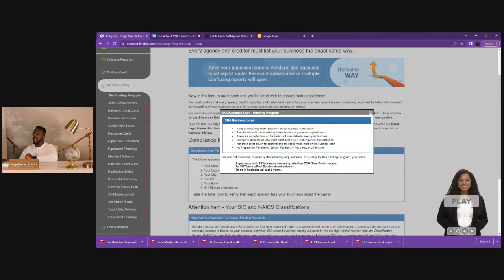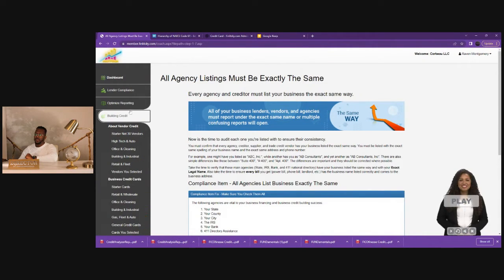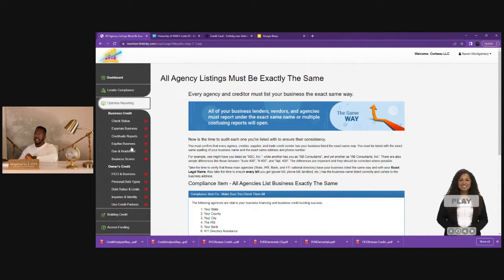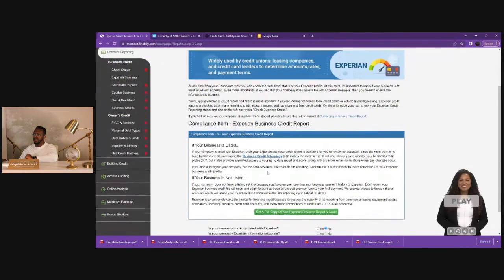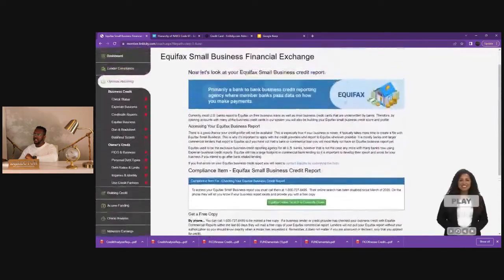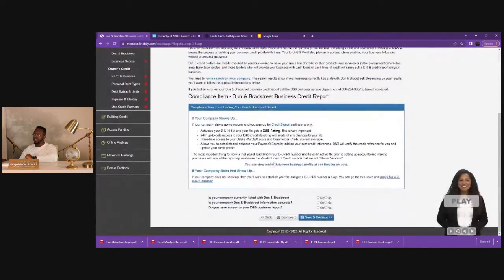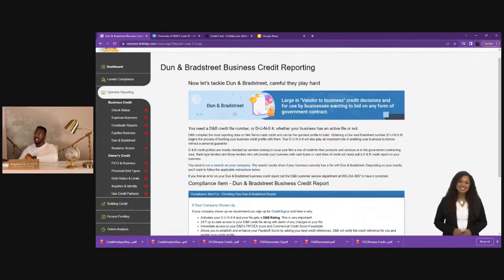You need to be in business for 2 years, right? It'll tell you all the things that are really, really important about your business to get the proper funding for your business. You also can check everything that you need to build your business. You can check your Experian business report, your Credit Safe report, your Equifax business report, your Dun & Bradstreet report. Everything takes you directly to everything and gives you a video explanation of everything that you need.